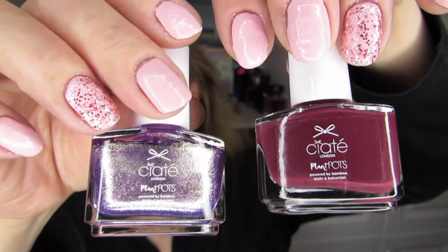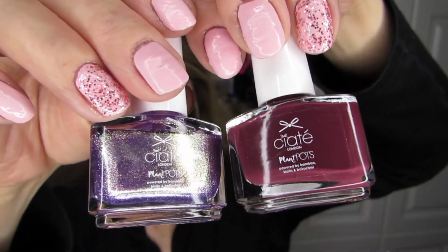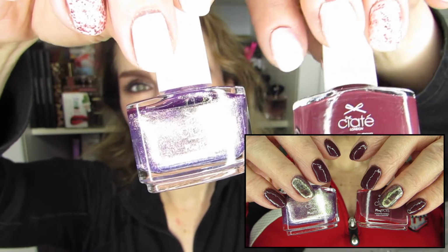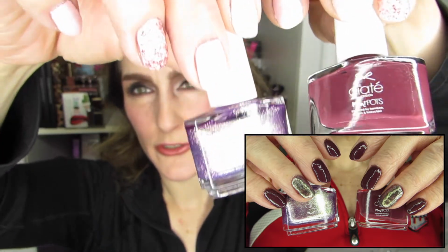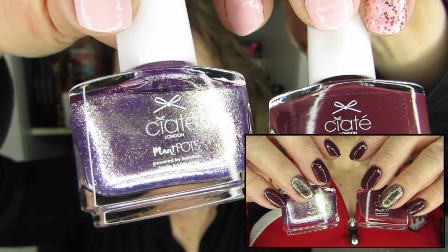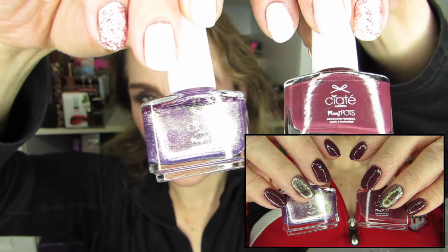The first look that I did was the combination of these two, which is Cherry Bomb and Moon Dust. And Cherry Bomb was one of the new ones that I picked out last month. And I really, really enjoyed this pairing, although the Moon Dust really showed up quite golden, despite the fact that it has that purple look. But they did go really well together, and I'm not unhappy about it.